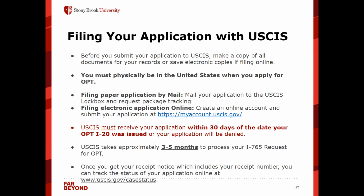USCIS must receive your application within 30 days of the date that your OPT I-20 was issued. So that's the I-20 recommending OPT, whatever the date that your advisor processed your request and issued the I-20, USCIS has to receive your application within 30 days of that date.